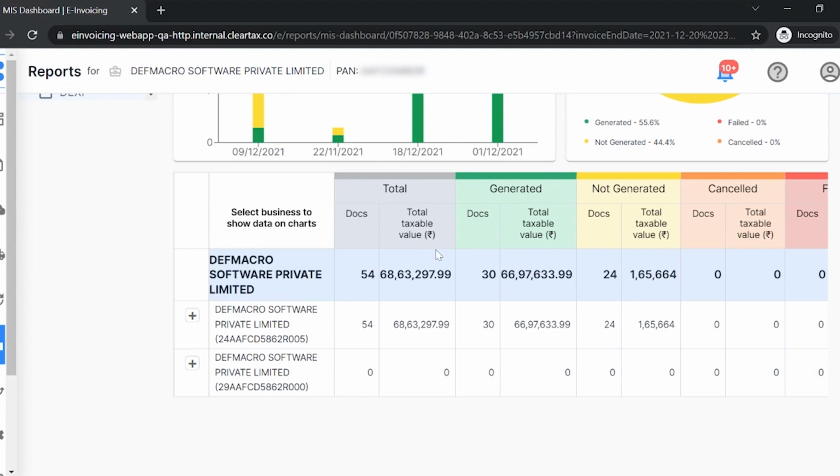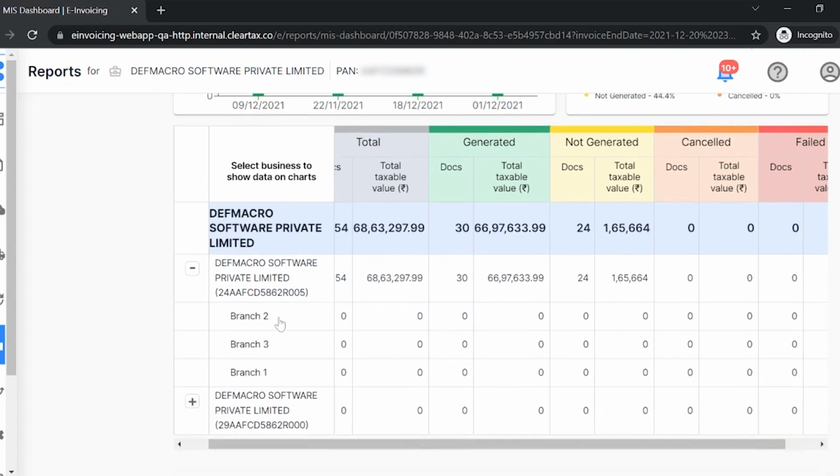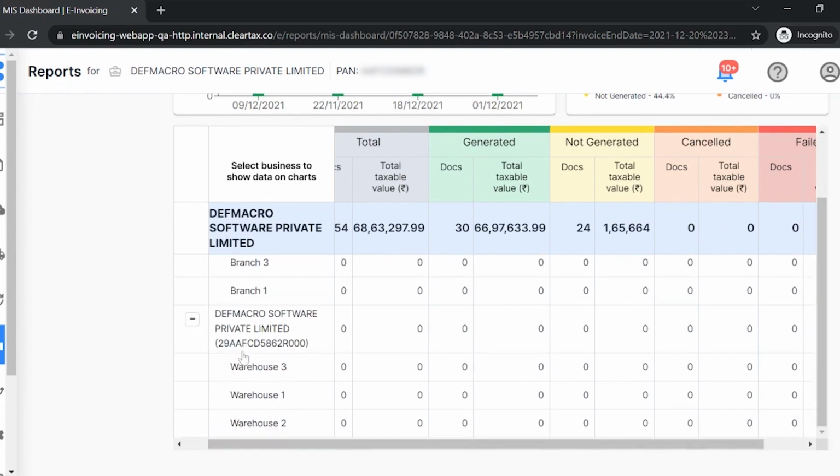Also, below the graphs, you see two options where you can check the value of the invoices that have been generated, not generated, cancelled and failed. And you can also go a little deeper and check this at a GSTIN and a PAN level.